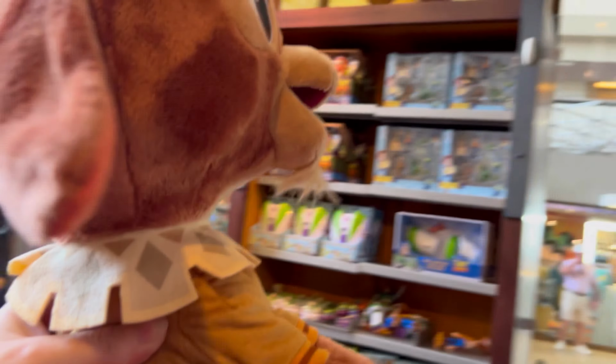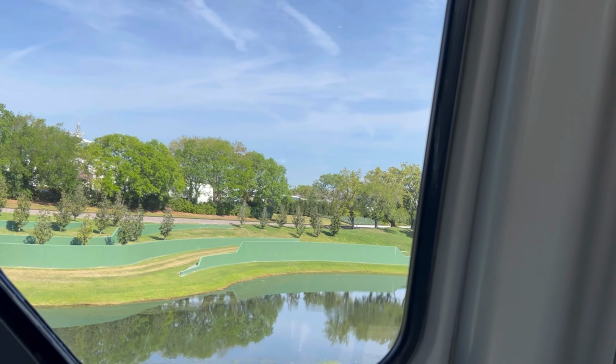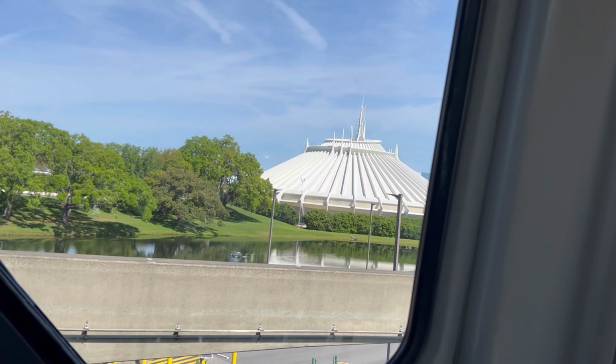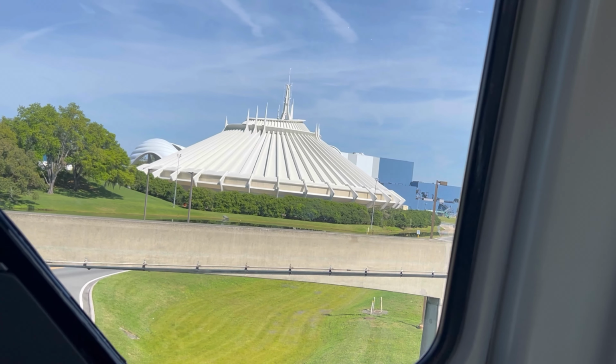We're not going there today. I'll be back soon. Going into Steakhouse 71. Look at all these pictures coming in here. That's Walt, if you didn't know.